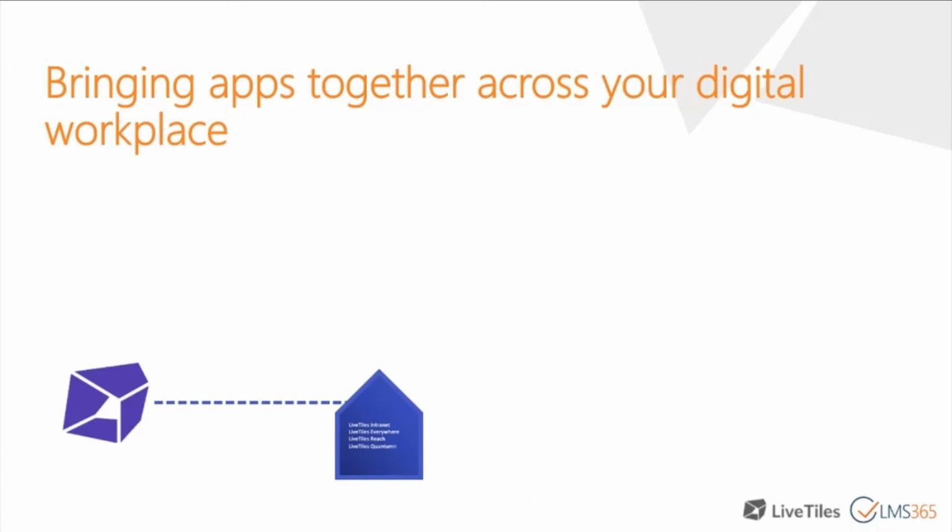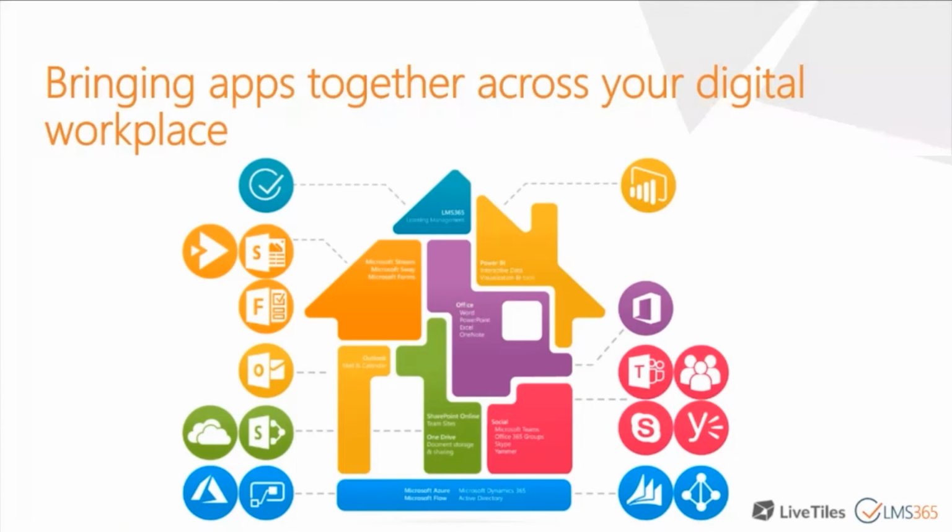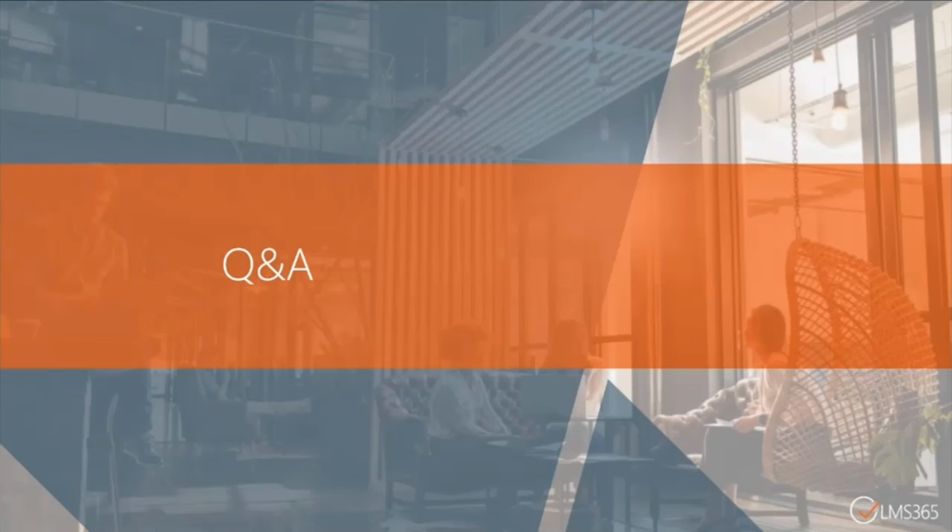So, you know, LiveTiles Everywhere, and our directory product, which falls under our LiveTiles Quantum. The way we look at this, Todd, we're going to steal your graphic here, is LiveTiles aims to be kind of that front door into the M365 and other application ecosystem, right? We really want to be the hub where you can walk in the door and have access to everything you need without having to flip around between multiple different apps.